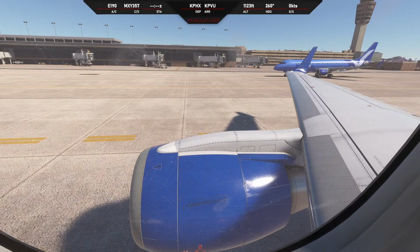Okay, this is going to be a problem. My dog is like on my rudder pedals now. Stan, get back. Get back.